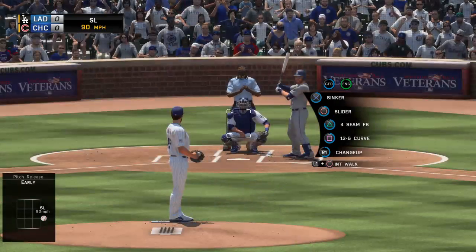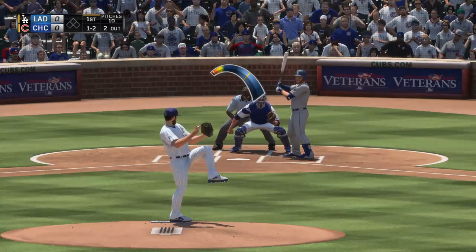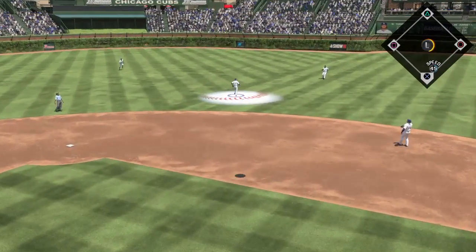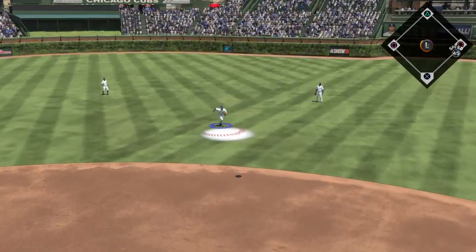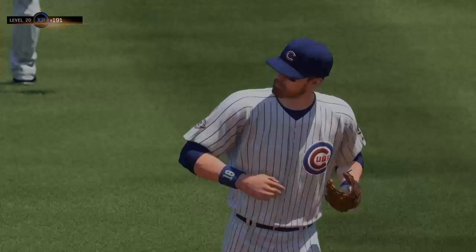Well, he went for the knockout pitch that time, but a good eye. 1-2. Well, when you're behind in the count like this, it's all about changing your approach at the plate. You got to shorten up a little bit and just look to put the ball in play. And Zobrist will make the catch, and that'll be that.